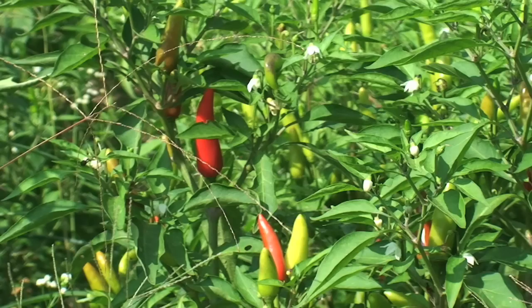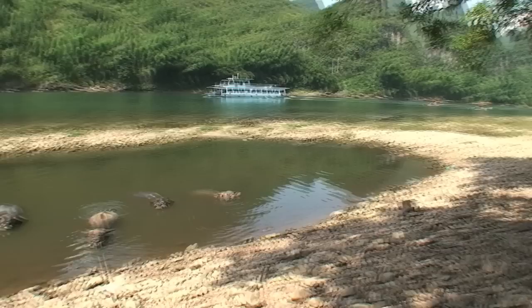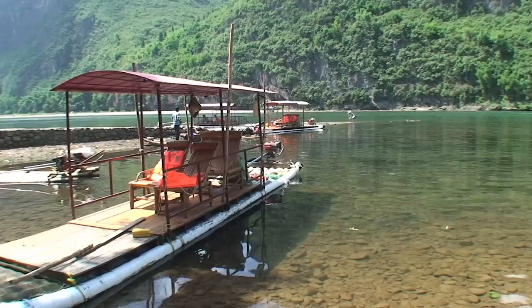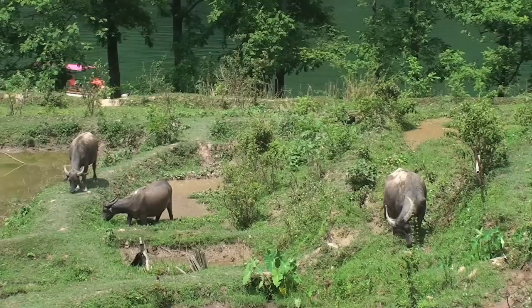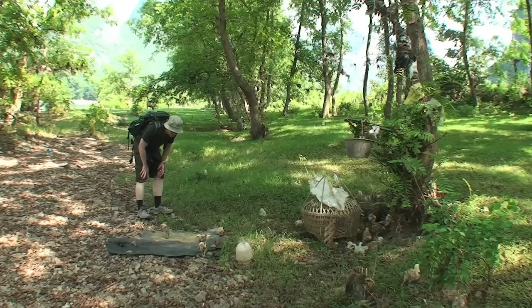Parts of the hike you can choose to walk right on the riverbank itself, which can be quite interesting. The scenery all along the route is absolutely gorgeous. And you shouldn't really worry about meeting too many other people on the track. But if you do the hike during the summer, remember it can get really hot. Like on our trip, it was 35 degrees centigrade. The hike will also give you a good chance to get a close-up look at the local animals.